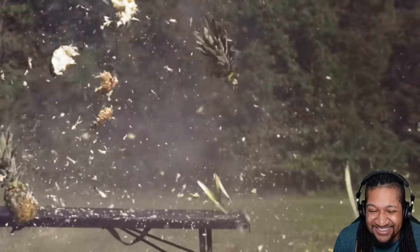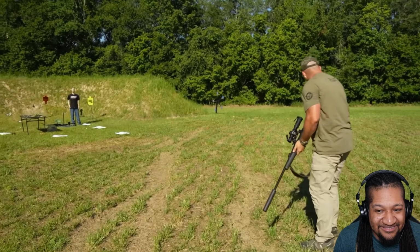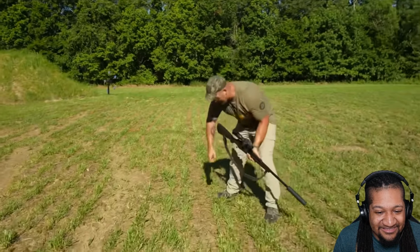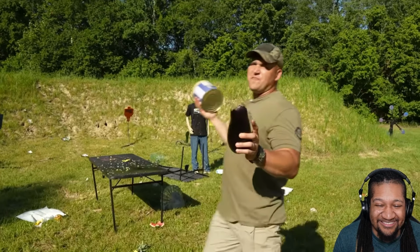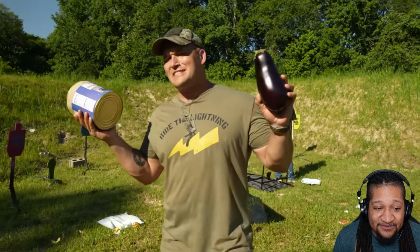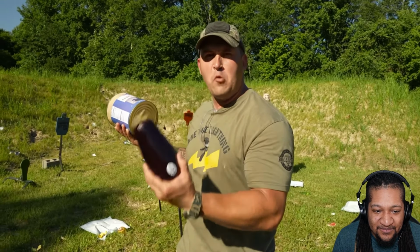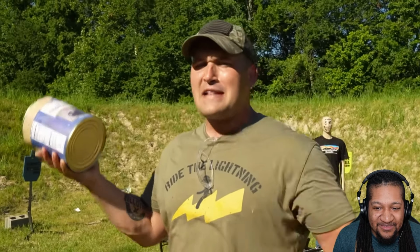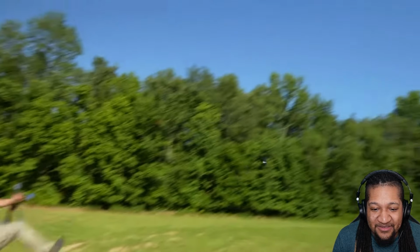That's satisfying as well. Okay, oh wow. I had a piece come all the way over here. Look at that. A lot of people enjoy pineapple, and that is perfectly normal. But up next, I have something that nobody in their right mind should enjoy one bit. Eggplant and eggplant puree. Because nobody likes eggplant.